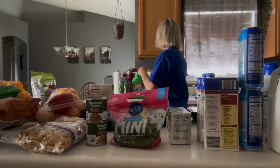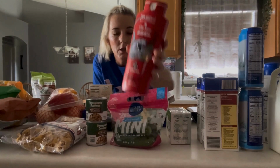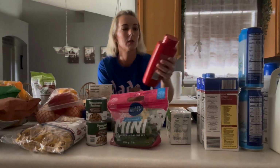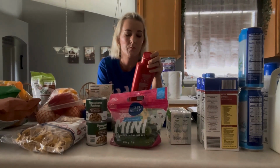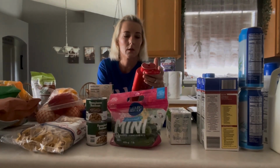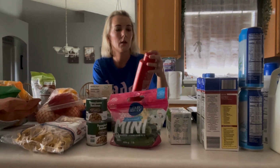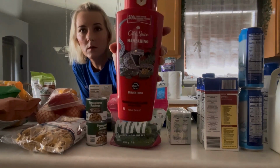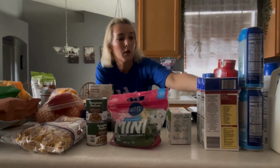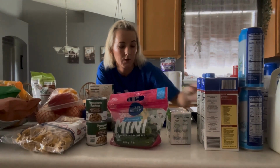My soap. Anthony's soap, this body wash. He just started using this, and this stuff is so nice. It makes the whole bathroom smell good. This is the Man Bath. Yeah, it smells good. It's with the snake on it. But the one with the bear on it is our favorite. Oh, it smells so good.